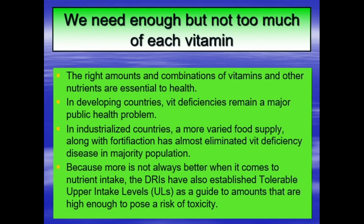In developing countries, vitamin deficiency remains a major public health problem. However, in industrialized, developed countries such as the UK, US, Australia or Singapore, a more varied food supply along with fortification has almost eliminated vitamin deficiency disease in their populations. So by having fortified food, it will reduce the public health problem related to vitamin deficiency disease.